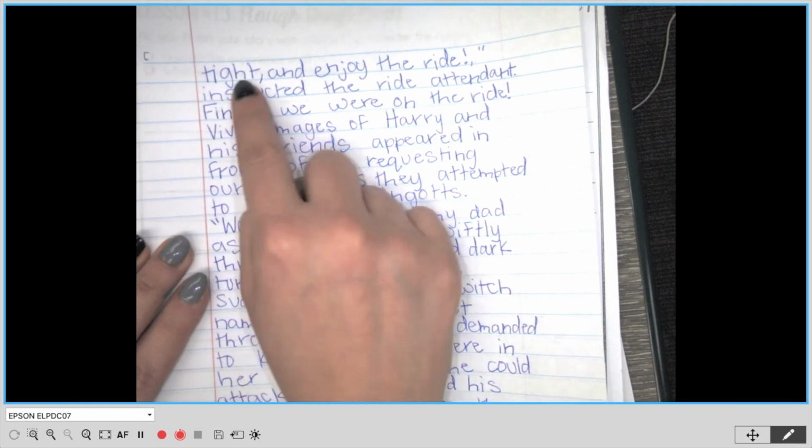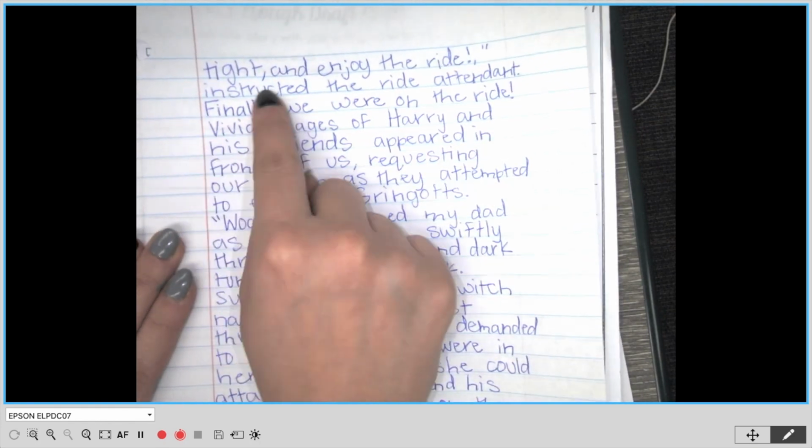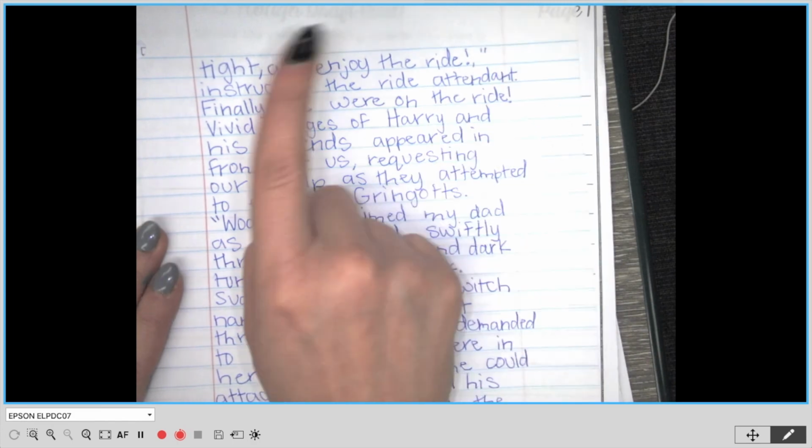"So hold on tight and enjoy the ride," instructed the ride attendant. And again, instead of saying "said the ride attendant," I added "instructed the ride attendant."